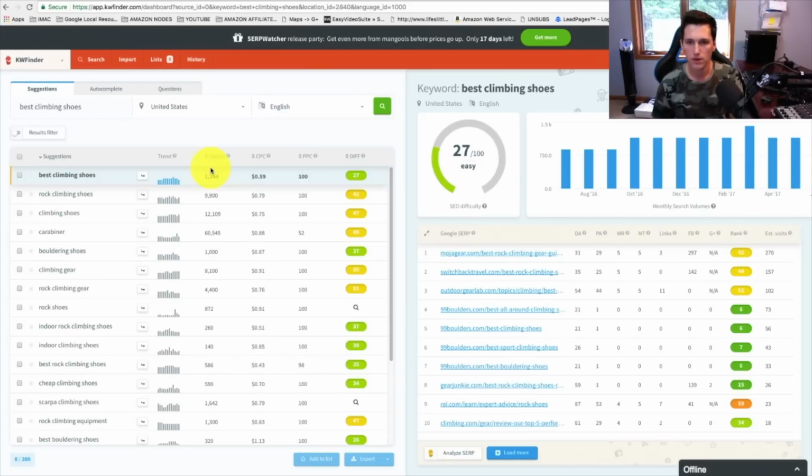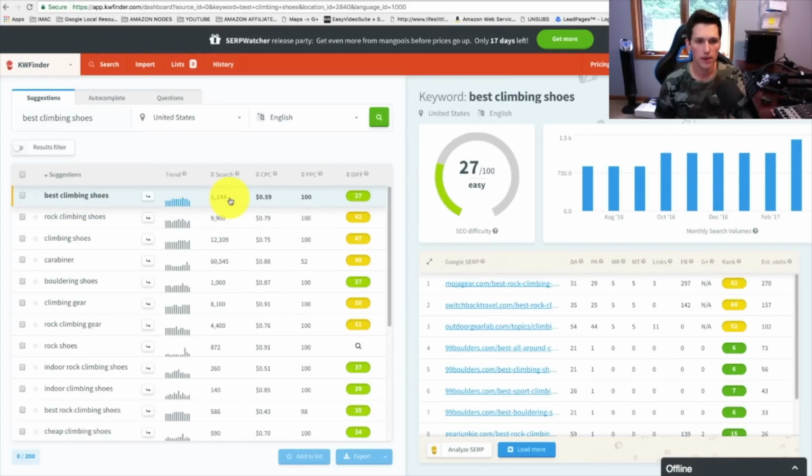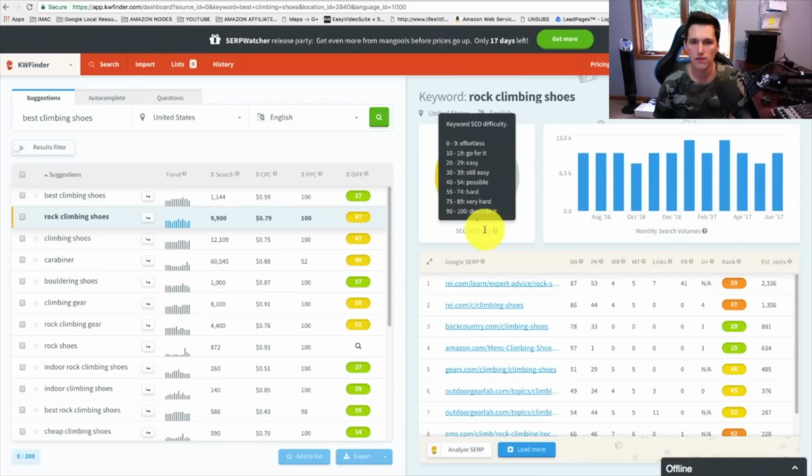Hopefully you can see it okay. It's going to show that we get 1,144 searches for best climbing shoes. And it shows the SEO difficulty for this is 27 out of 100, and it's easy. So that would be one to go after. That's a good one. Basically, you can see as things start to get harder, if we click on rock climbing shoes, for example, this SEO difficulty is 47 out of 100. And if you highlight over it, it'll say 40 to 54 is possible, 30 to 39 is still easy, 20 to 29 is easy, 10 to 19 is go for it. So if you're trying to keep things easy, then you'll want to stick with something under 39, ideally.